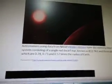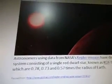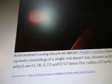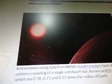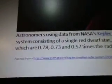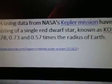I thought it was kind of weird that yesterday I found out that NASA's discovered this tiny planet, red dwarf star, and it's got 3 planets around it. So astronomers using data from NASA's Kepler mission have discovered a tiny solar system consisting of a red dwarf star known as Koch 961 and 3 planets which are 0.78, 0.73, and 0.57 times the radius of Earth. That's the picture of it.